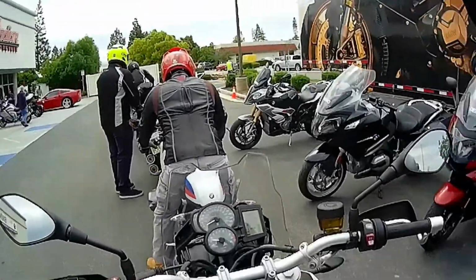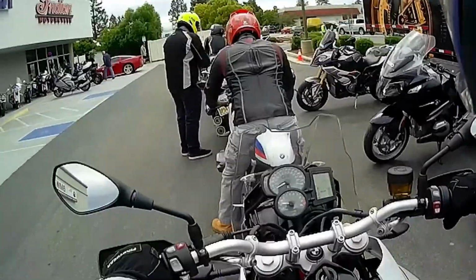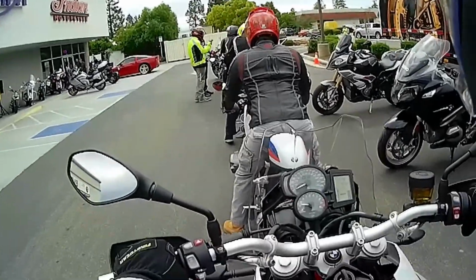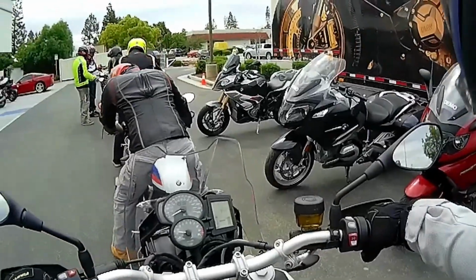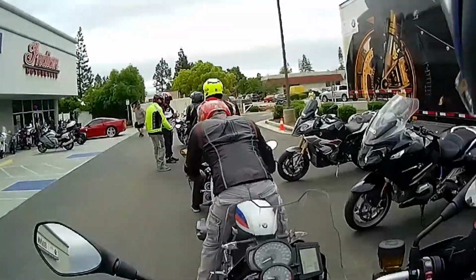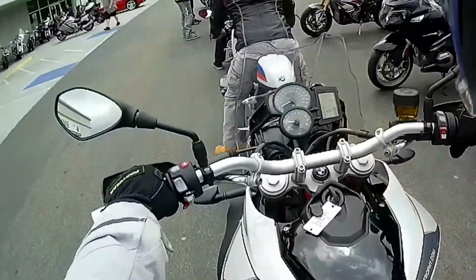Wow, it feels so different than the 1200. I mean, already when you're on that scrambler, every time you raise the throttle, it kind of leaned to the right. And now this is a parallel twin, not a horizontal boxer style engine. So this is going to be quite a different experience for me here.